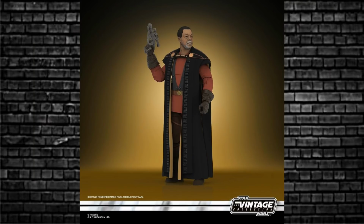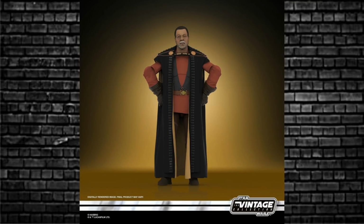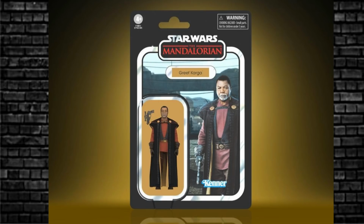Looks pretty cool, but as I said, the digital renders don't give me the whole detail of this figure, but it looks pretty decent. Don't know if those robes are going to be soft goods or plastic at this stage because we're looking at digital render. We'll have to wait and see.